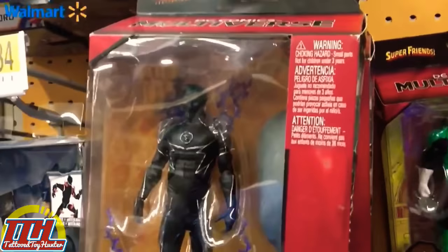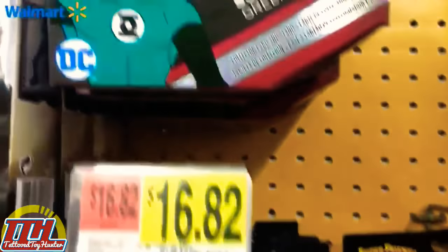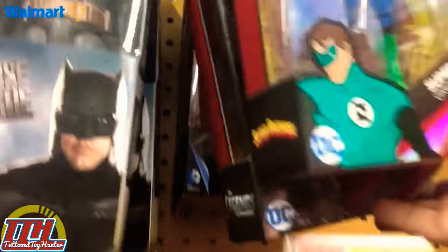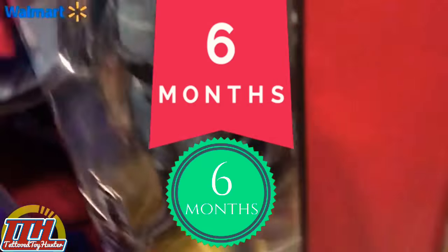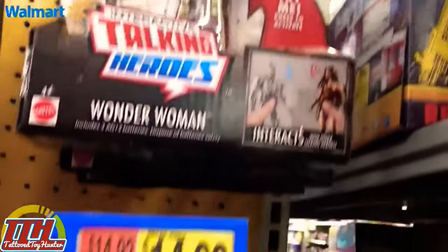This right here, Zoom, is actually a clip from a previous stop at the same store, and they had it there for $16.82. I passed on it at the time, which turned out to be a mistake because it took me another month or so. I believe, from beginning to end, the hunt for King Shark Wave took me exactly 6 months, so passing it here was a pretty epic fail on my part, but I did find it eventually.